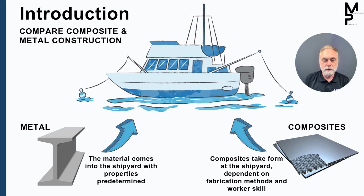As opposed to metals, we know those material properties when they get here. So for us, we focus on our raw material properties quite a bit. So we need to have good raw materials, and then we need to have skilled workers who know how to use those materials correctly so that we get the product that we want.